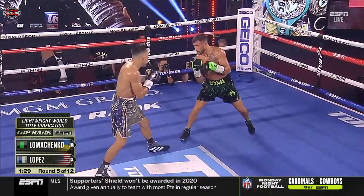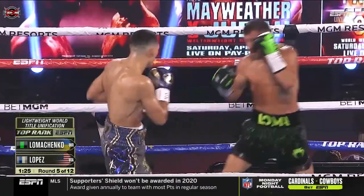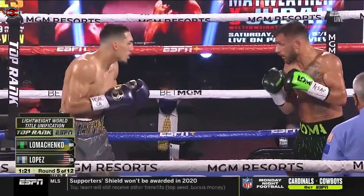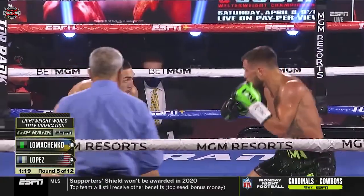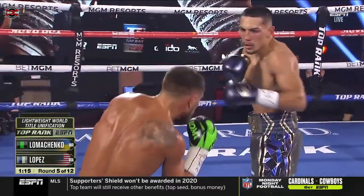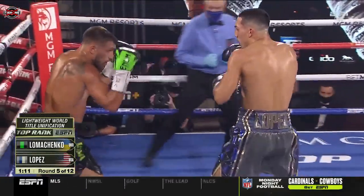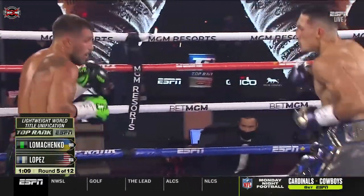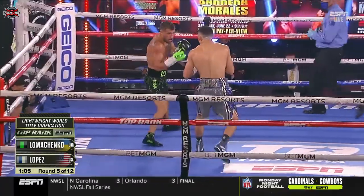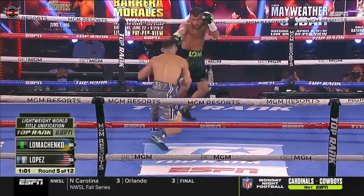I think the key word from Papachenko was patience. You don't hear that word thrown out there a lot as it pertains to professional prize fighting, but when you're facing a guy in Lopez who's strong, powerful, twitchy, like we said, you've got to take some steam out of those punches in order to put yourself in a position where it's safer to let your offense go. But right now, it's not safe enough for Loma to let his hands go, and that's why he's not throwing them. Well, he's got to throw some punches if he's going to take some steam off a fighter. Throw something down to the body.